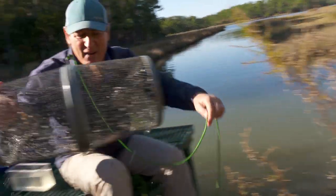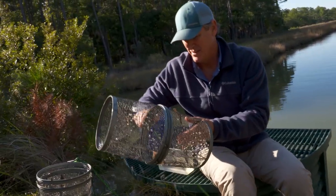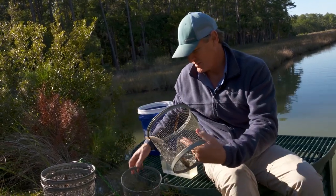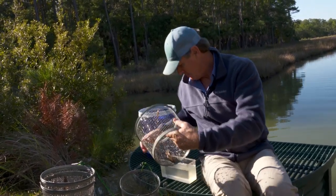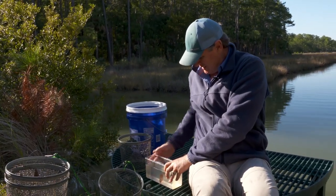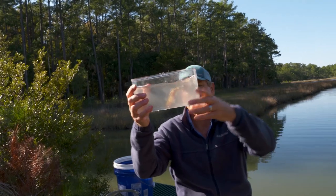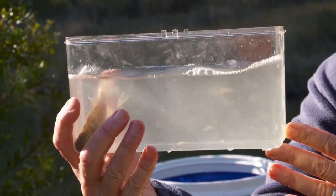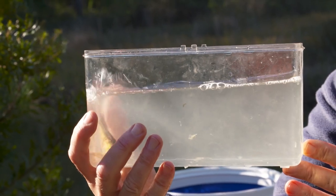Oh, one big fish. Boy, this is a pretty one too. This is a neat fish. Get this squid out of here first. And boy, this is a good looking fish. This is one called a fat sleeper. So this is, well, there's a little shrimp in there too. I bet he doesn't like being in there with the fat sleeper.